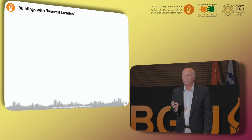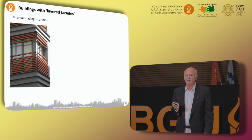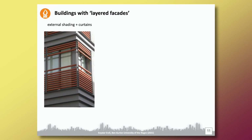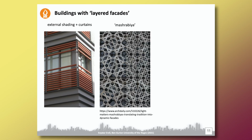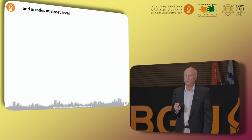As for the buildings, we want them to have layered facades. By layered facades, I simply mean the traditional curtains on the inside. They can be Venetian blinds, then the glass, then external shading, and this is a pretty old-fashioned sort of example. You can have the mashrabiyah, the beautiful Muslim Arab solution to provide shade, or you can have the modern approach with what is known as a double-skin facade, in which you have two layers of glass, and in between them, some sort of shading element, which can be a fabric or Venetian blinds in this case.